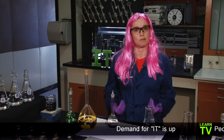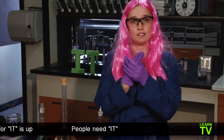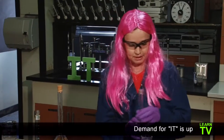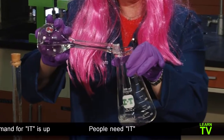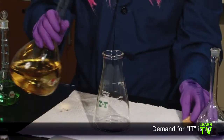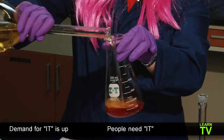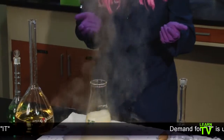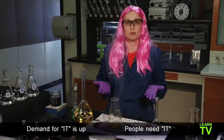First, let me make sure I've got all of my proper safety equipment on. As you can see, I've got my lab coat on, my gloves, and my safety glasses. Now, let me demonstrate what happens when I add I to this flask, and then I add a little bit of T. Very briefly, you will see it, and then it'll disappear. So as you can see, it was not usable.